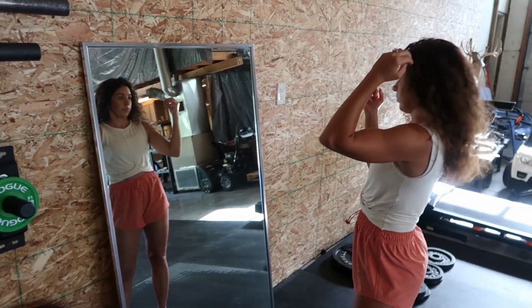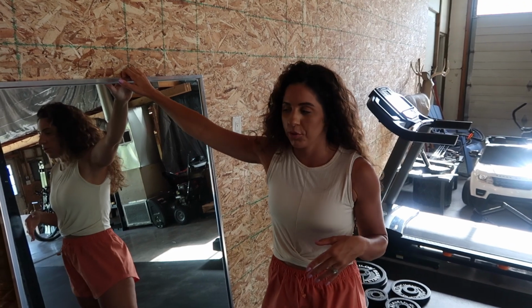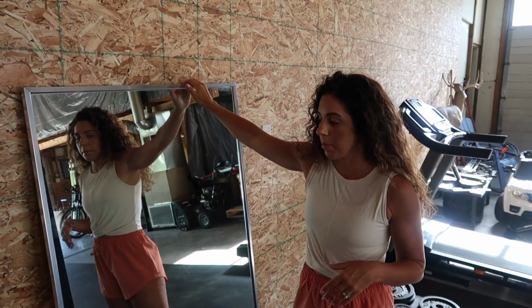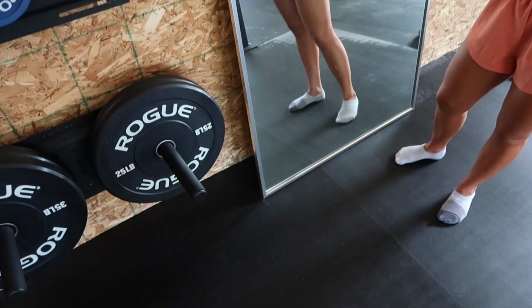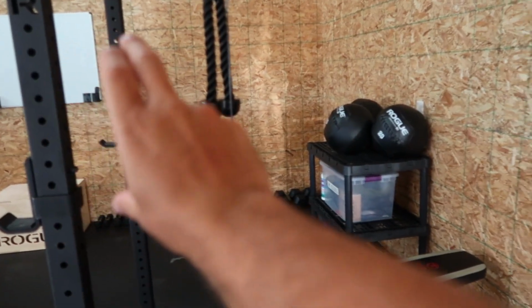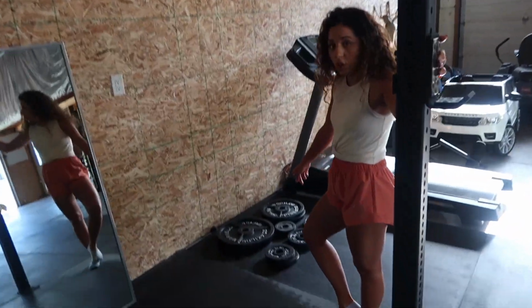We got the mirror for form, not for cosmetic. You know, if we want to see if we're doing something right. And this is like a very old mirror that was from my parents' house, and it's super heavy. So I don't know that we'll ever even hang this. It would probably look better if we hung it, but you know, can't do it all. Our goal is to put a mirror here and a mirror across that wall for form for like the dumbbell station and all that.